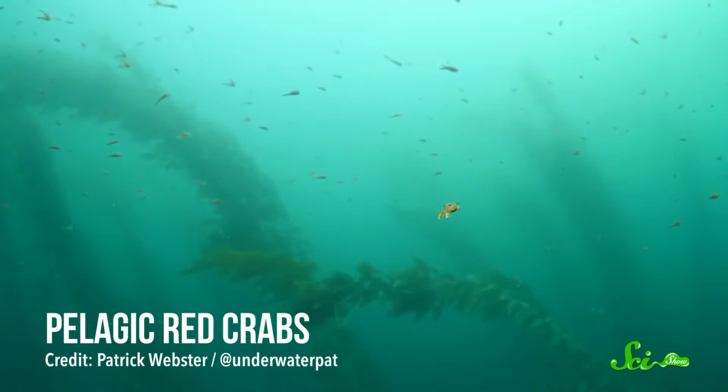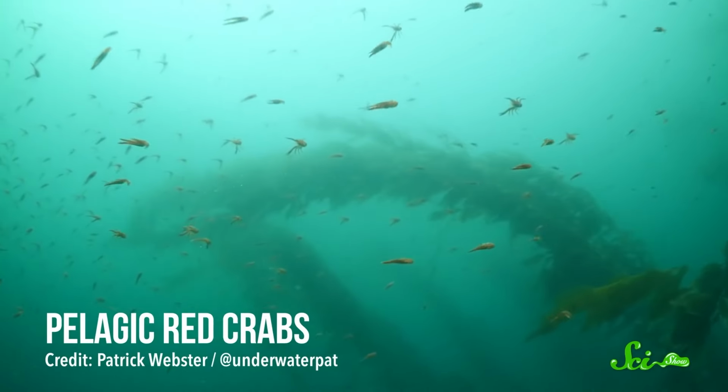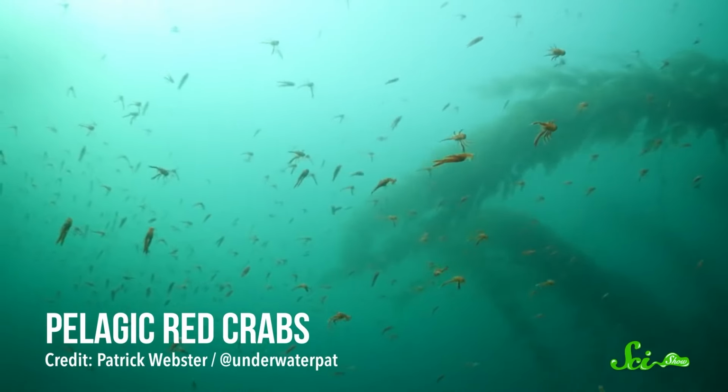Turns out the pelagic red crabs were moving with the upwelling, which makes sense since the plankton they eat flourish in that nutrient-rich water. It's also no coincidence that the lobster's breeding season is right around the time of the year that upwelling normally occurs, since being able to get more food means healthier breeding adults.